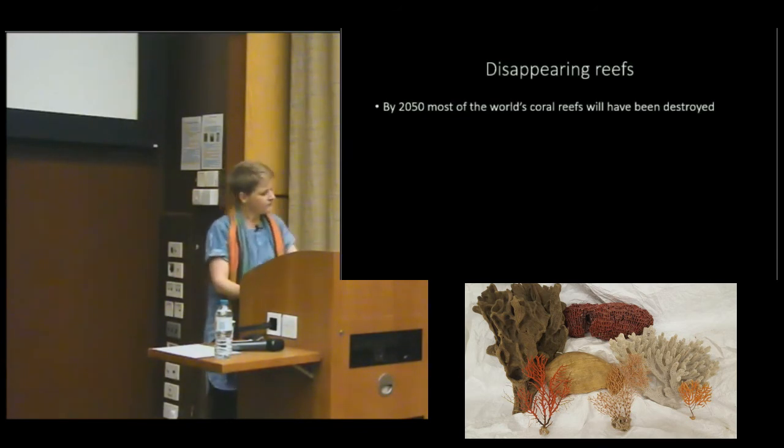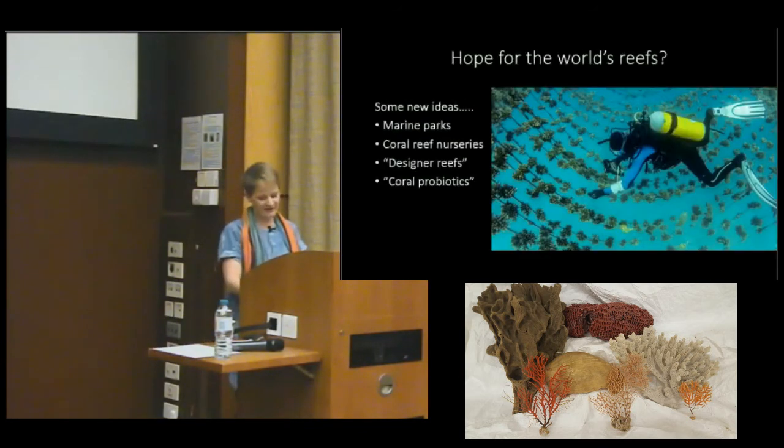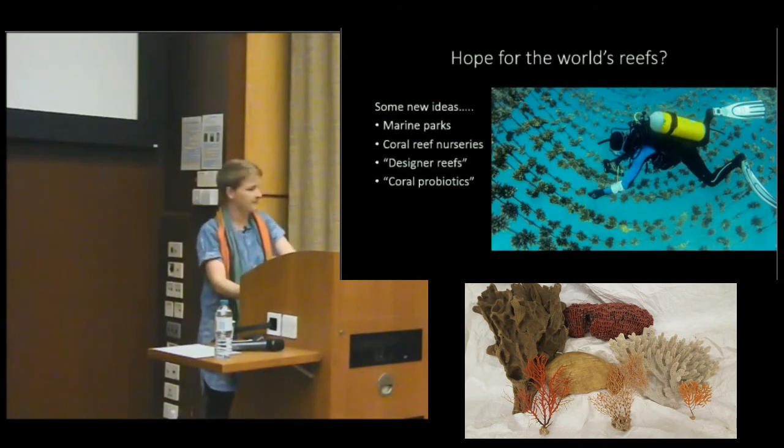So as not to have too depressing an ending, there are some ideas out there about how we might save the corals. So for example, marine parks are being created in which corals are protected from things like destructive fishing and from pollution, although it can't really save them from climate change.